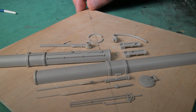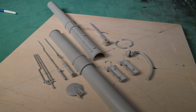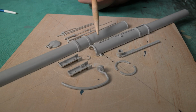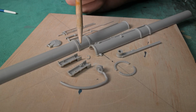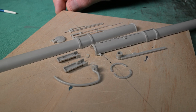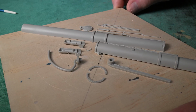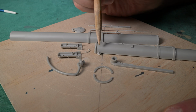Okay, all our pieces are cut now and basically trimmed. Now, we have to glue some of these together. Obviously, this one and this one have to be glued together, and this one and this one. But I'm seeing something here that I very rarely see in the Trumpeter kits, and this is now the fifth Trumpeter kit that I've had, and that is flashing.